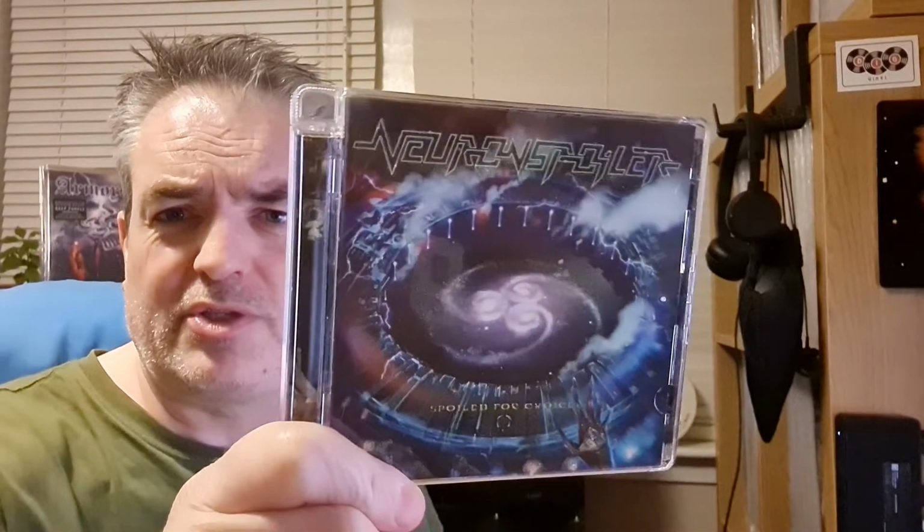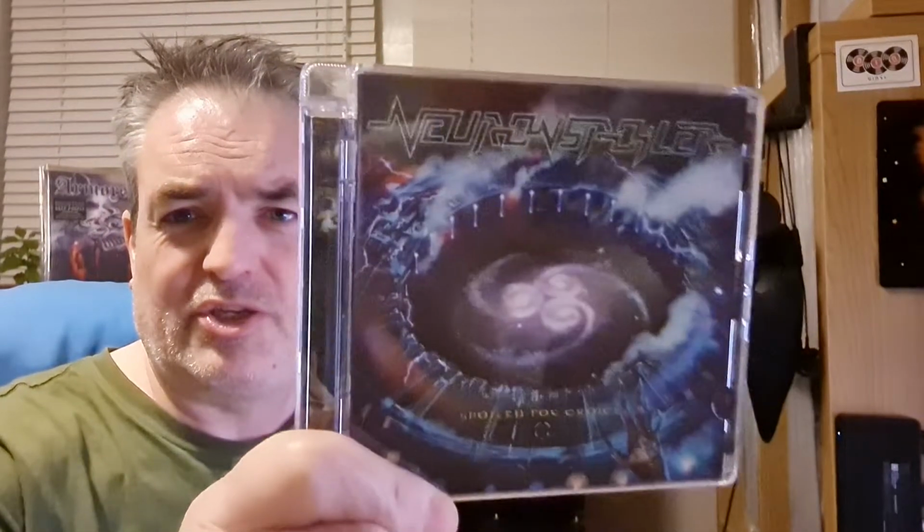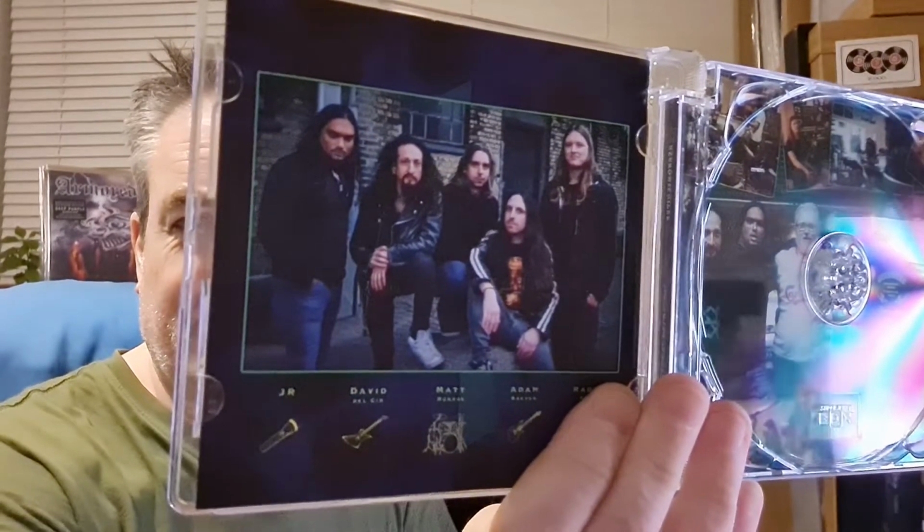I think I showed this one already. I'm not sure why this is in the pile, but Neuron Spoilers, latest album, Spoiled for Choice, released this year. British new wave of traditional heavy metal band. Just a British band playing traditional heavy metal and playing it well. Self-titled release, released on CD and cassette. I have both. It's a solid album. Very good release from this year.